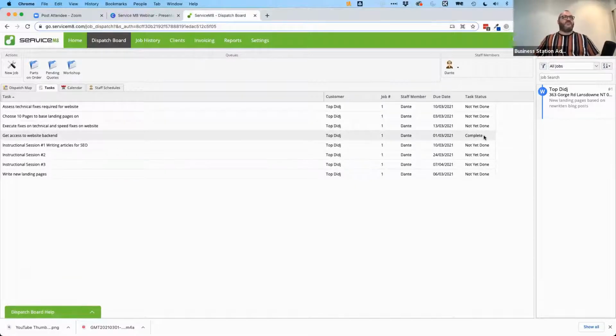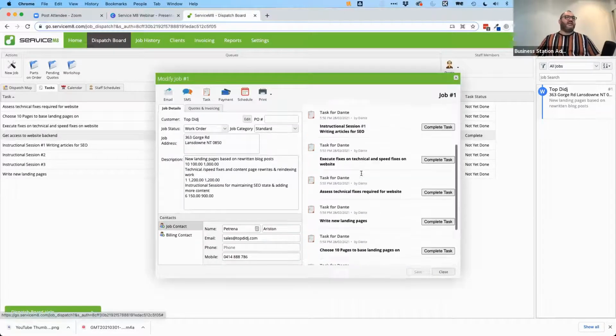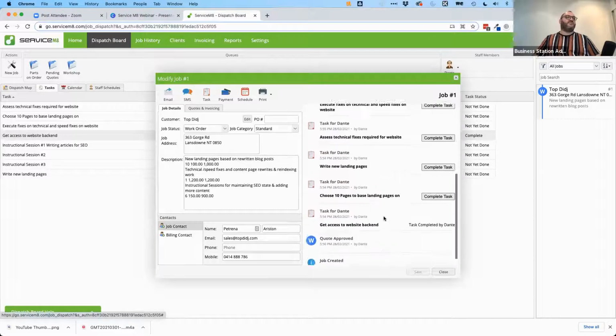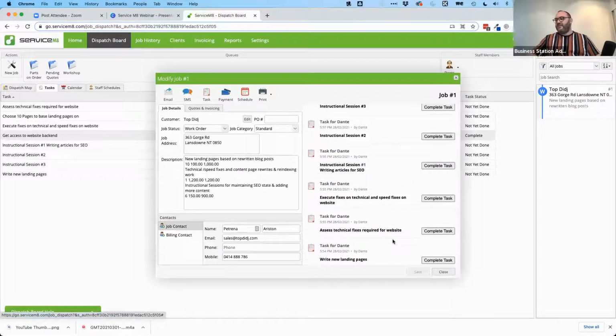Now, the unfortunate thing is it doesn't list these in order of when they're going to be done, but it does do it when I've entered them in as a particular list of tasks. So if I go in here again and look at that job, down here from bottom to top is the tasks in order of what I wanted them to be. I've already put all that in, and I've made it very clear those are the tasks I want to have set up in there.